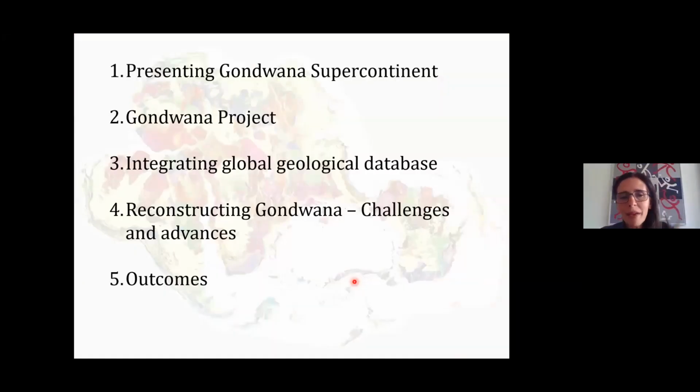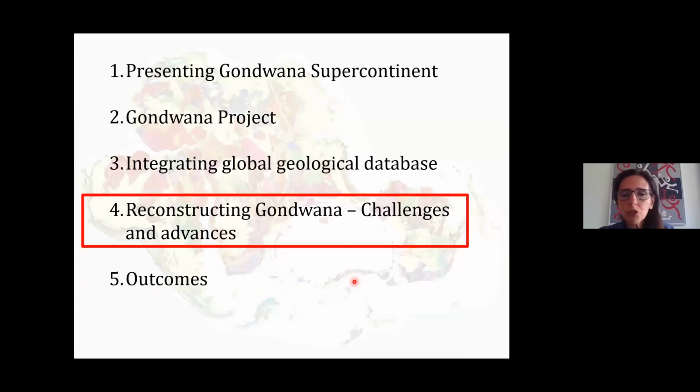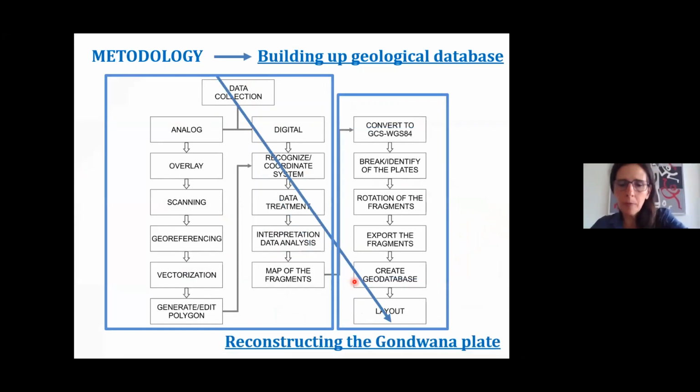So now it's the main point I'd like to show you, which is the more controversial and was very complicated for us, which is reconstructing the Gondwana. So this is the second part of our methodology, reconstructing the Gondwana plate.